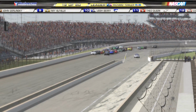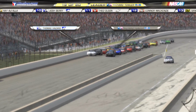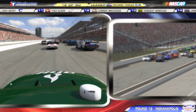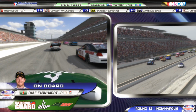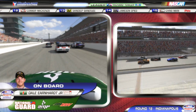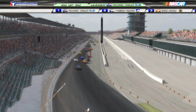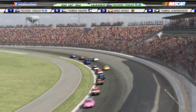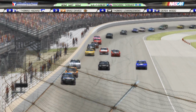Richard Towler leading them down with Thomas Hazard on his outside as they come down the front straightaway, a pack of about 36 cars. Oh, we got a bunch of them grouping up. Sandeep had to pull out to the middle, and that checking up in the middle of the line there can be very hazardous. Coming down the start-finish line, Towler able to pull away. I believe everybody was able to gather it back up without any type of a wreck going on. But Davies pulls into second place, and now Lewandowski will move into third.